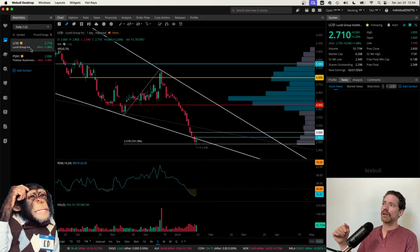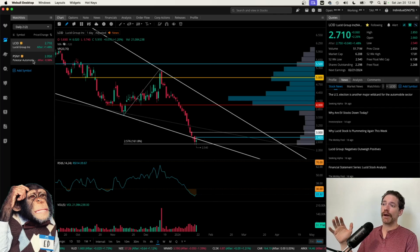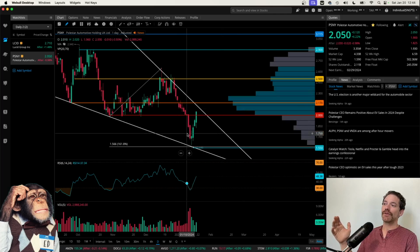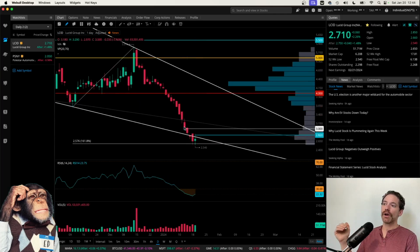But now switching over to the Lucid chart, as we can see, comparing with the Polestar chart, both have this series of red candles coming down. Polestar took off last week, whereas Lucid actually continued lower, breaking below the wedge.